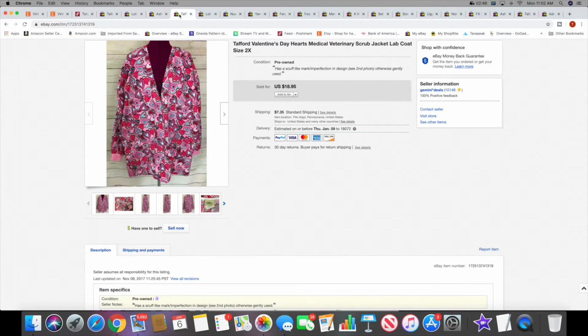All right, moving on here. I sold a Valentine's Day medical lab coat, kind of like a scrub jacket. This sold for $18.95 plus shipping. This I've actually had for a while. There's kind of a limited window to sell this.